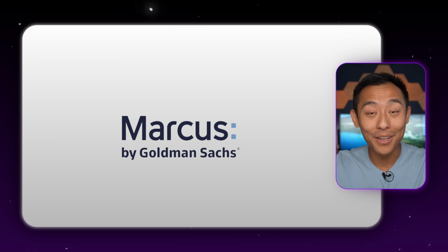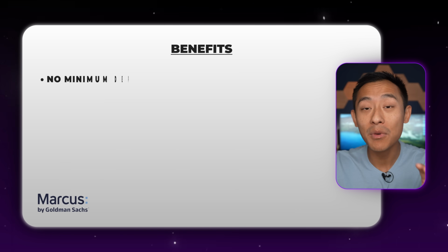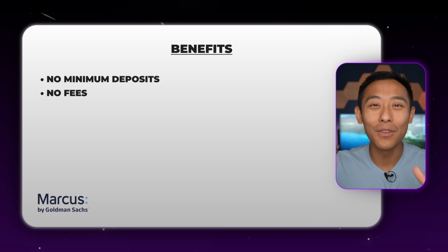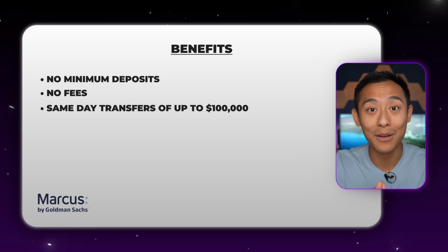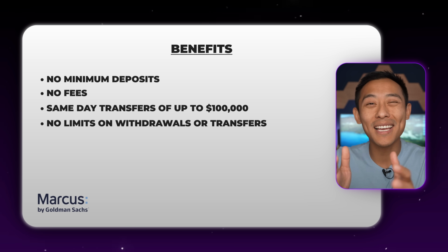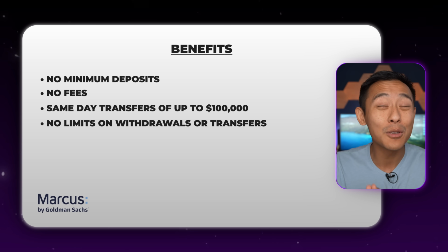Coming in at number 5, we have the Marcus by Goldman account. Benefits. When you open this account, there are no minimum deposits required. In addition, there's no fees associated whatsoever with the account. And for those who have to move a lot of money around, you can have same-day transfers of up to $100,000. And what's particularly unique about this account is there are no limits on withdrawals or transfers. Contrast that to traditional savings accounts, where sometimes there's a limit of 6 withdrawals per month.